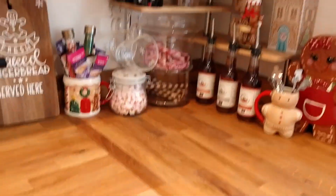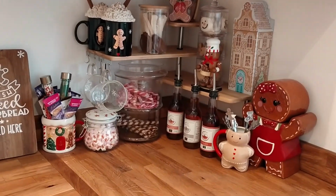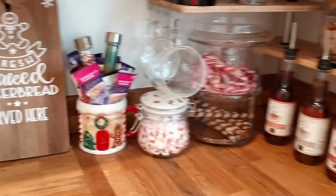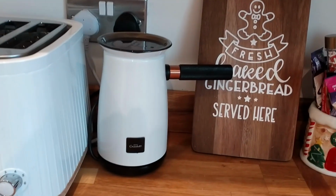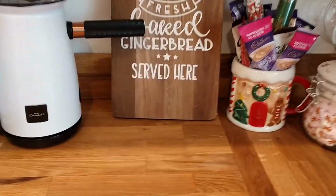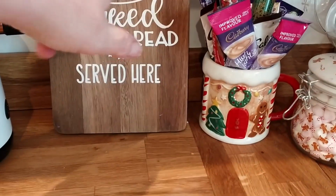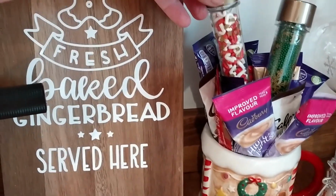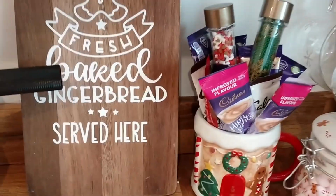In this corner, I've got my hot chocolate drinks station. Some of the things I've got over here were from last year. I made this sign on the chopping board which says "freshly baked gingerbread". I've got this mug which I got from Asda, and I've just put some hot chocolates in there, and I've also got some toppers as well which are from last year.